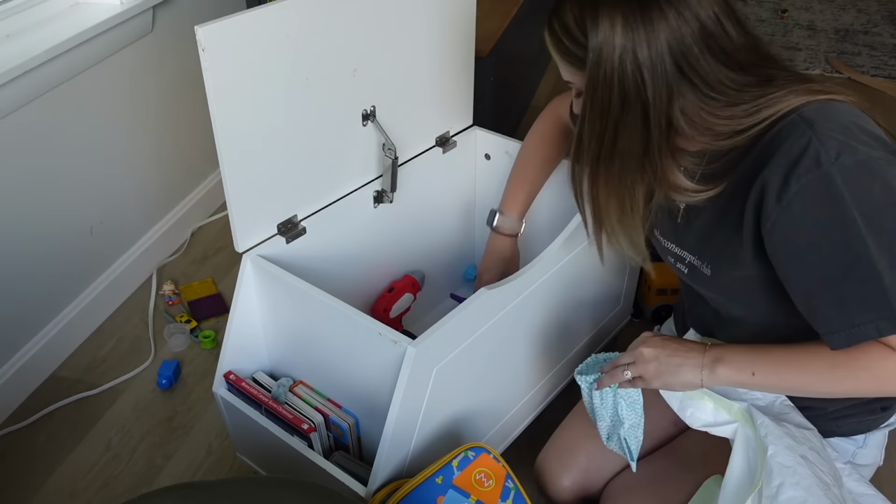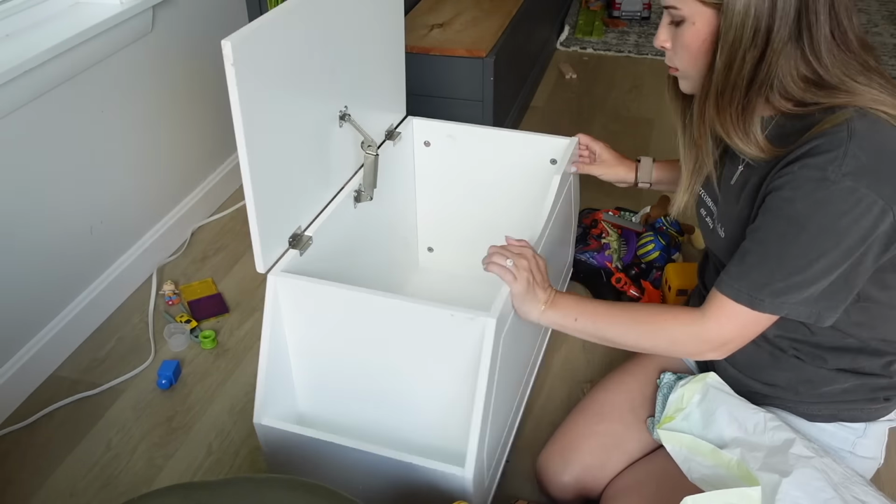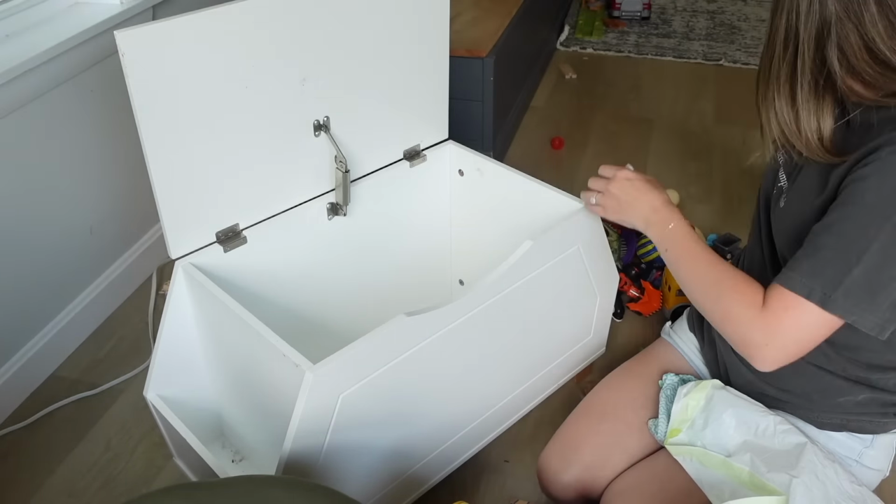Now, in the past, I would pack all this stuff up in bins and I would save it for a potential future child, but new me is not doing that anymore. So anything that my kids are not playing with and I can't see them playing with, I'm packing it up and I'm sending it off to donate. I'm not keeping it in my house like I would have in the past.